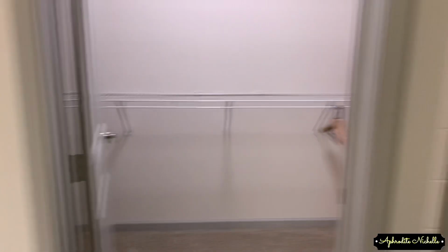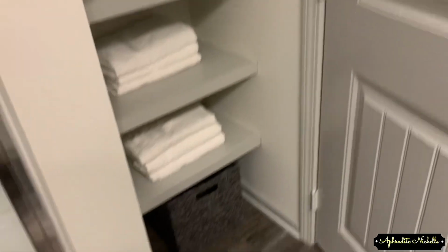But this bathroom has a walk-in shower instead of the bathtub. So if you want to take a bath, you just go to the other bathroom, which is fine. Nice size closet, not too big, but a nice size nonetheless. Has a light, tons of storage space, and there's cabinets under the sink. If you close the door, there is storage behind the door as well. Love that, because you can never have too much storage in a bathroom.